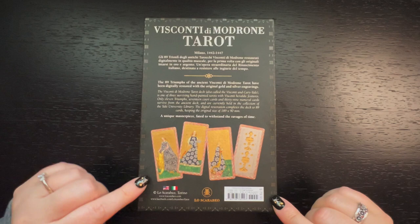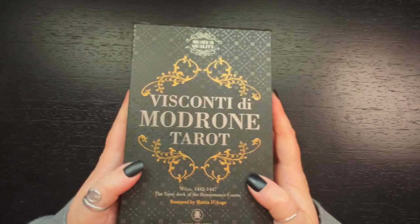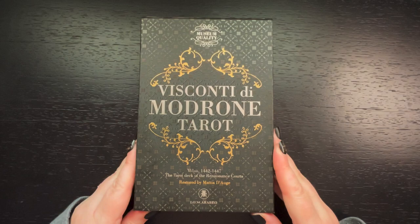And I don't know if the light is picking up, there is gold and silver foiling on the back of the box. And flip this over. As I say, this is a very heavy, heavy deck. And because this is such a large deck, I did have to use the wide angle on my camera, so I apologize if there is some side warping over here. It's just the nature of the beast because this deck is so large.